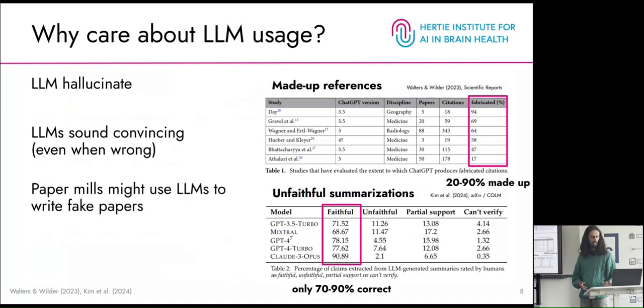But you can also imagine that there are institutions like paper mills that basically want to produce as many papers as possible in a short time to sell them, basically. And connecting that with language models, of course, means that there will be a lot of trouble. So for these reasons, because there might be scientific integrity problems with language model usage, it's really important to somehow track how much these models are used, and this is what I want to talk about.